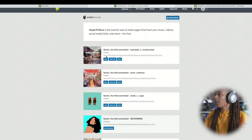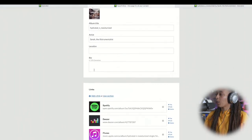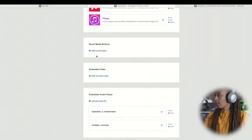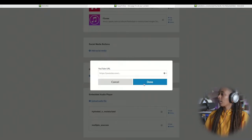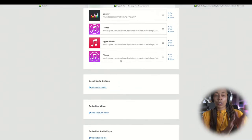and you could go here and hit, let's see what edit looks like. You can change the image, the title. I can add social media buttons, enhance. Let's see, you can add a YouTube video. So that's really dope. So if you have YouTube videos connected to that release, you can add it. So it's on the landing page.